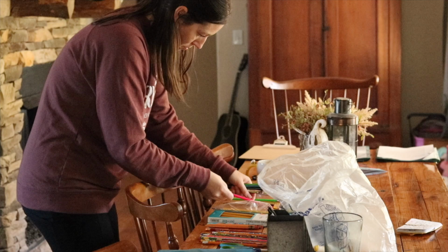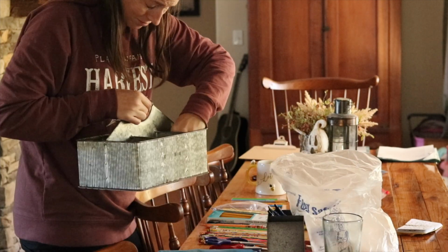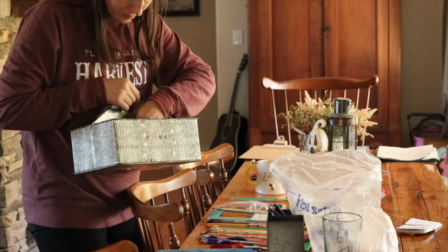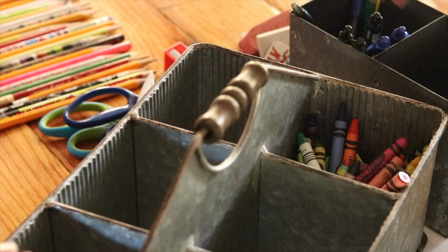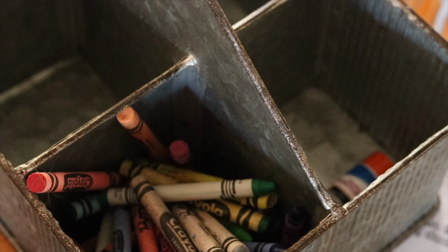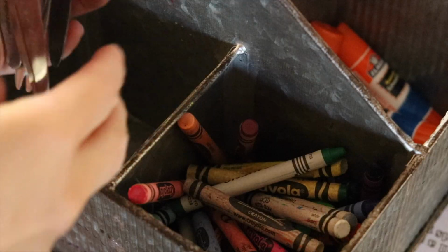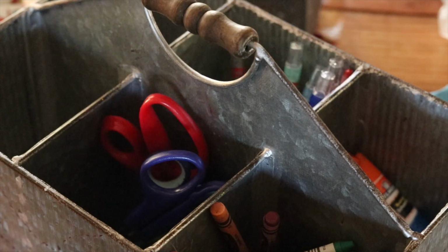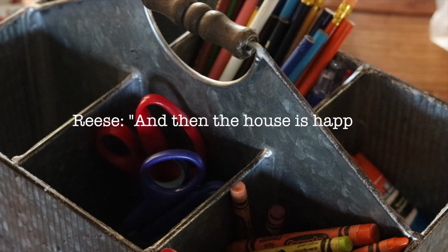So I just thought, sometimes we put these projects off. This literally took me probably 5 minutes to sit here and just throw away all the broken crayons and the broken pencils and just reorganize it quickly. It's not perfect, but it feels so much better when you get to that point and it's just all organized and pretty, and now the kids can find what they need. I'm serving them, but yet I feel so much better because it's clean and organized as well. And then the house is happy.